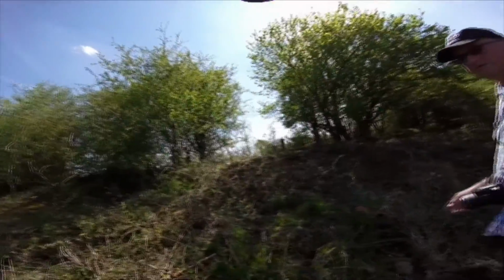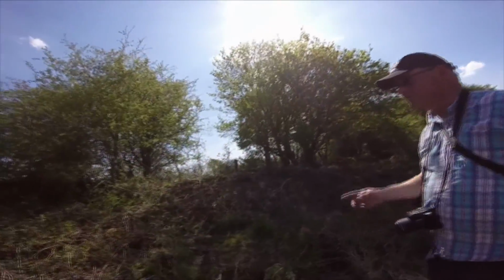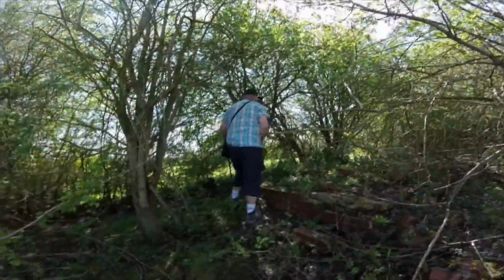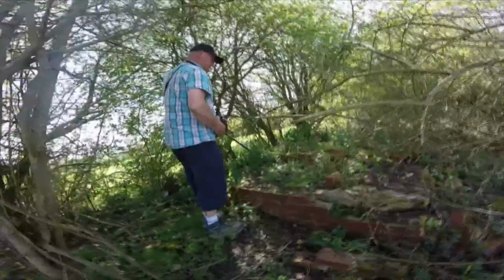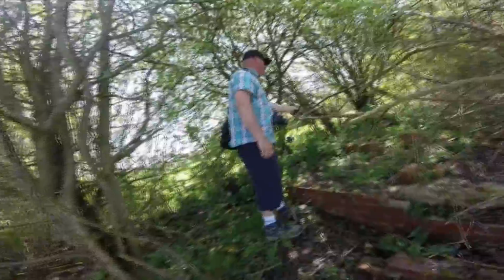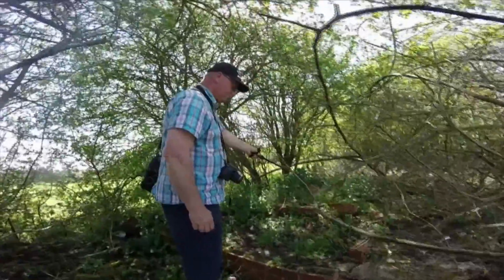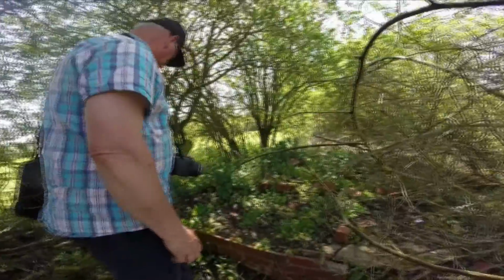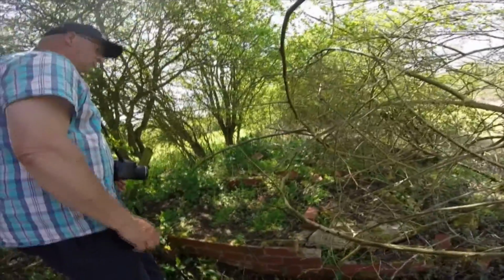This is the site of Swanbourne sidings signal box. There's numerous bits of debris in the undergrowth here. You can see again here the Accrington Nori bricks which were used. So this is the signal box itself, the base of it, and the rest of it's been strewn along the sides.